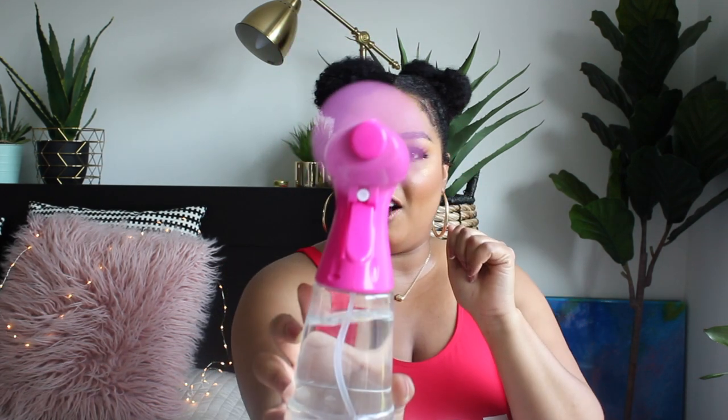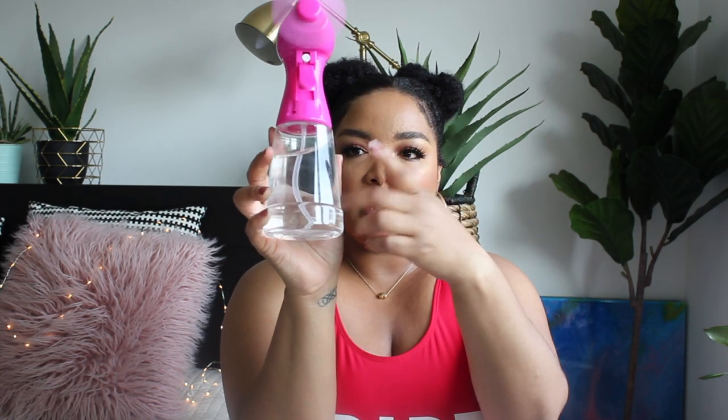A few weeks ago, I also bought this thing. It is a fan that you can spin on and you can put water in it. So it's basically the same type of vibe as this bad boy that you can use, but it's really, really refreshing, especially when it's hot, okay?